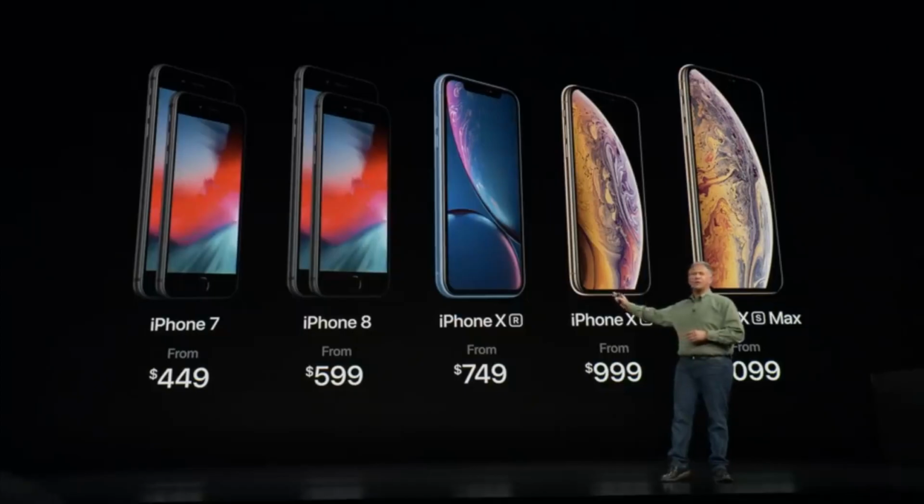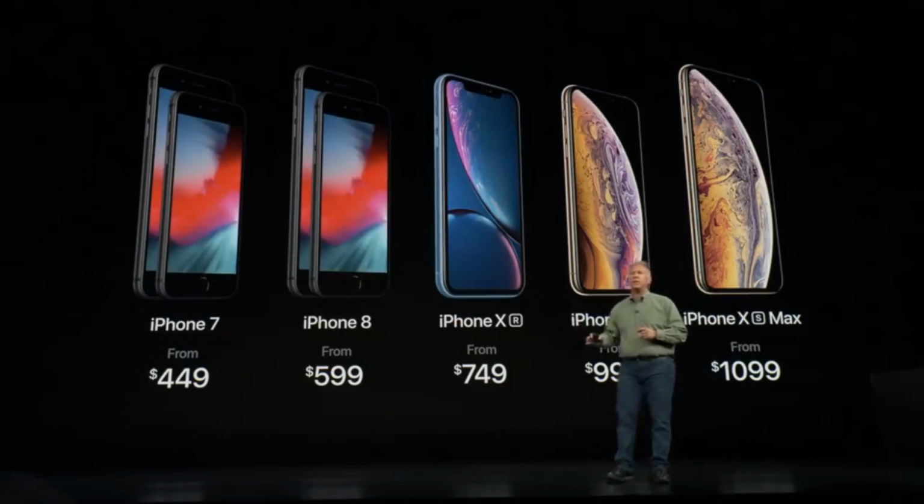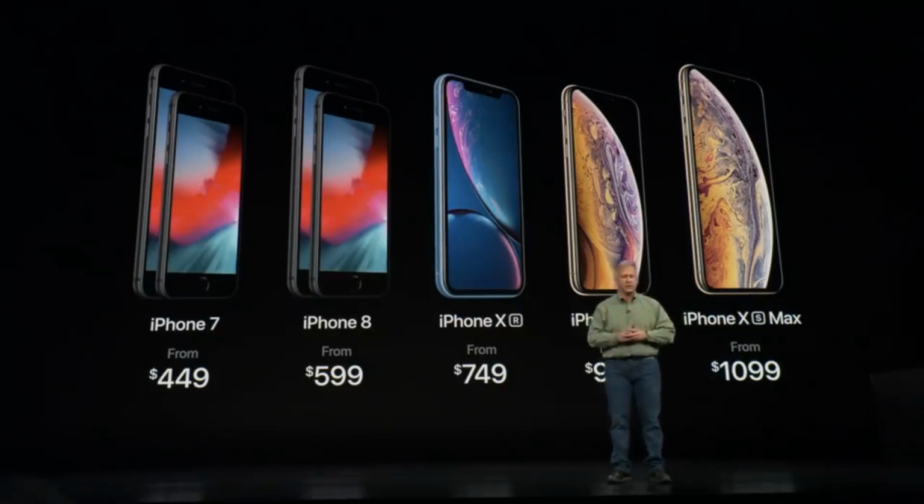Today was the day of the Apple event. I've been predicting for this event since February, and we saw the evolution of the iPhone XS, iPhone XS Max, and the iPhone XR. But the question is, which one should you buy, and what does it all mean?